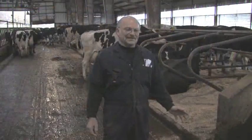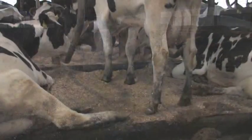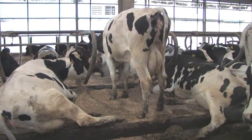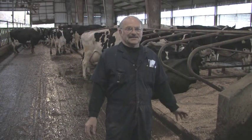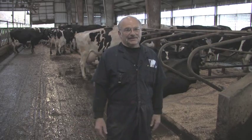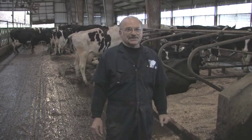So I would recommend these mats to another farmer if they asked about them. Just something that covers and is soft, and is comfortable to the cows. We can walk on them and tell a difference. I'm sure the cow can, and they obviously can. Like I said, if they didn't like them, they probably wouldn't use them as much.